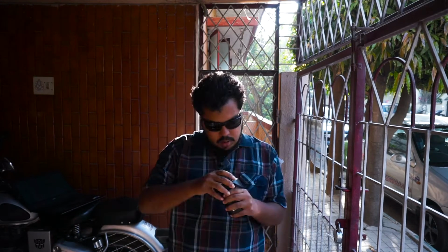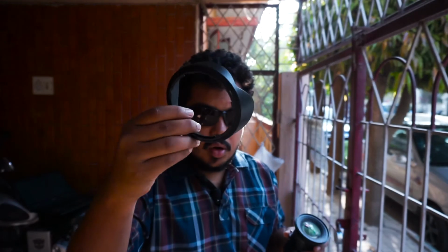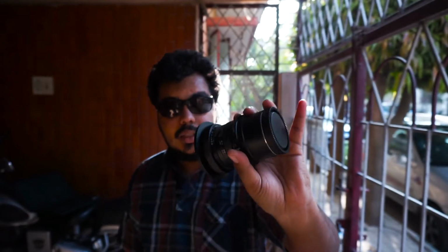It has a floral lens hood. Yeah, so this is a lens hood. It's a floral lens hood. If you can see it, it's a floral lens hood. And this is a lens. Check out this bad boy. Isn't this a beast? Well, it is a beast.